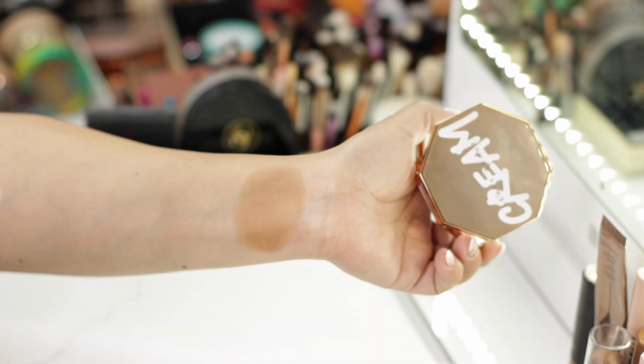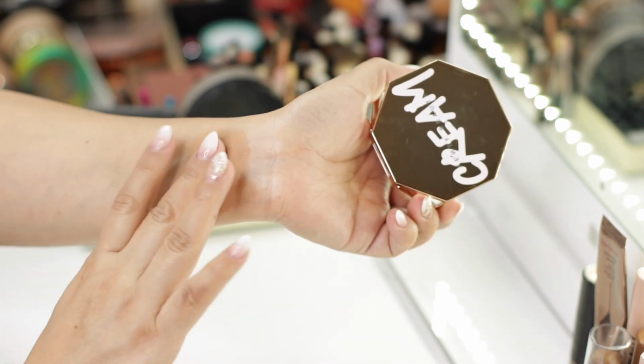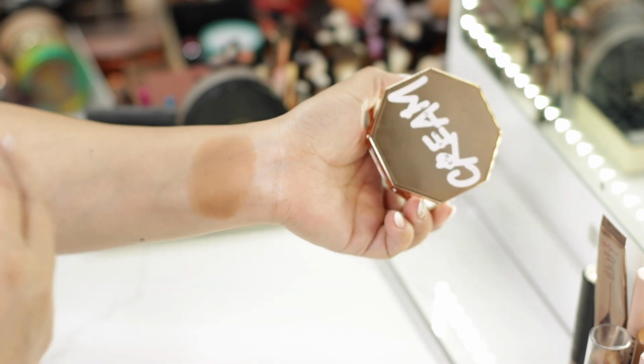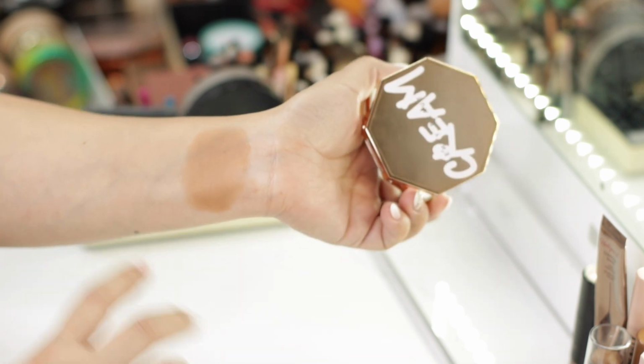The color, it's perfect for my skin tone. As you guys know, I have more of an olivey type of undertone, so this color tends to work out very, very nice with my skin because it's not too orange, it's not too warm, it's just perfect. It gives my skin such a natural bronze look and I really enjoy it.